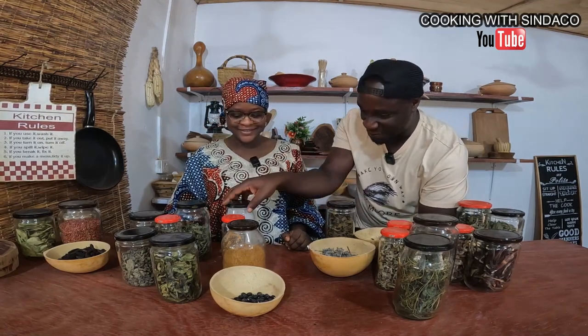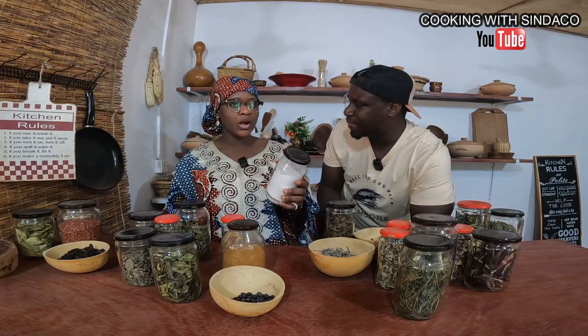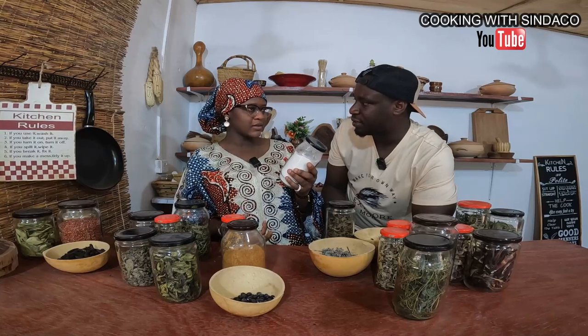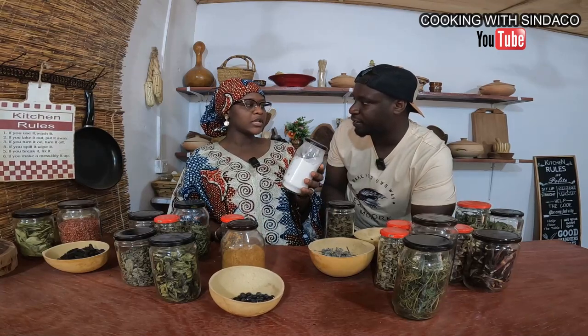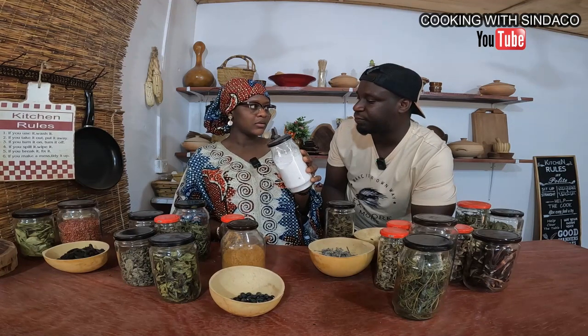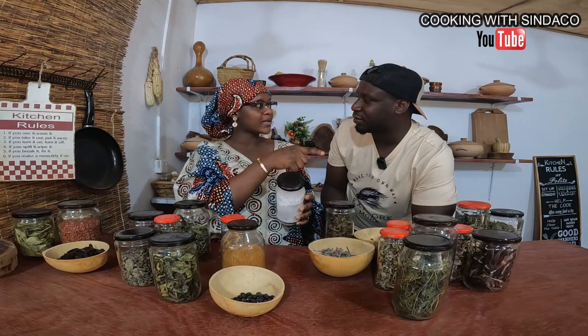So what about this powder over here? So we have buri. This is the buri. It's also a wild plant that has fruits. And it has a yam, the tuba. The tuba is what we dried and then mail, and it's used to make sort of like what we had earlier.